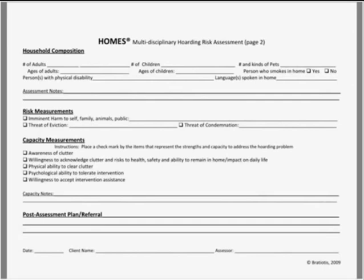And then what is working in favor of the residents? Are they aware of the clutter? Are they willing to acknowledge the health and safety risks in order to remain in that home? Are they physically able to clear the clutter? Are they psychologically able to tolerate the intervention? And then are they willing to engage with someone, even at a minimal level, to talk about how to address the hoarding problem and keep themselves safe in their home?